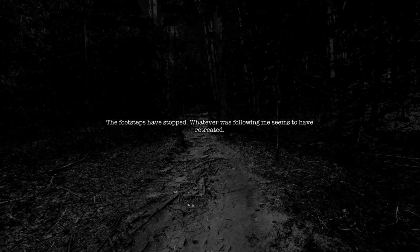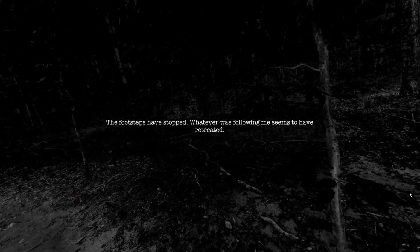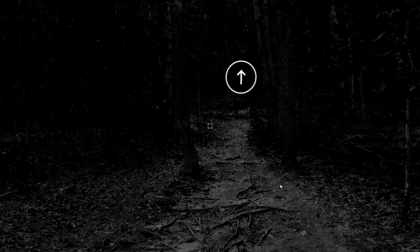Well, that sound effect got intense. Reminds me of that sound effect in Star Trek Bridge Crew when there's a cloaked vessel around. The footsteps have stopped. Whatever was following me seems to have retreated. It didn't retreat, it stopped moving. You'd still hear footsteps if it was retreating, they'd just be going the opposite way, wouldn't they?